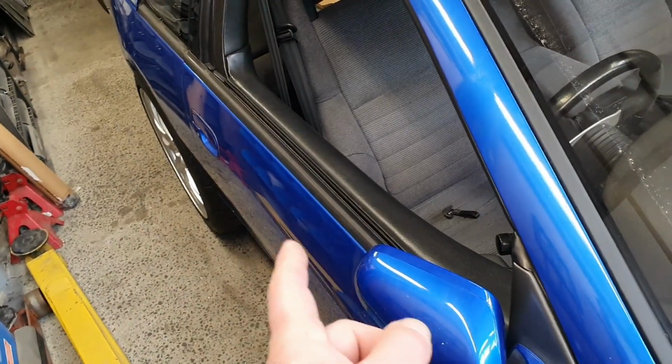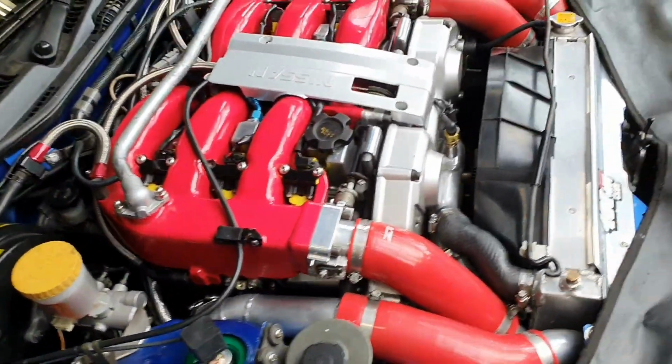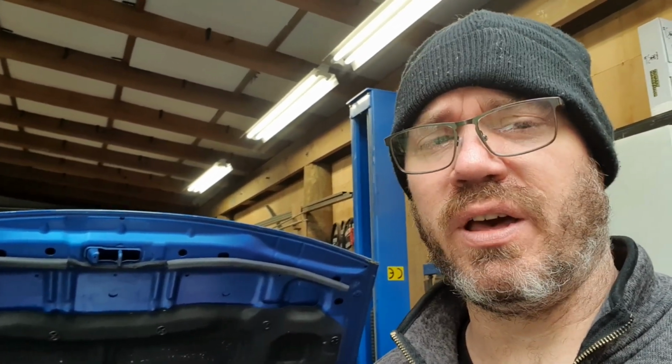This car never had that when I had it, which means I think somebody, I could be wrong, I'm not a detective, but I think someone put an alarm in it while it was out and about in the wilderness between me and the current owner. And I think that someone potentially took the alarm back out.